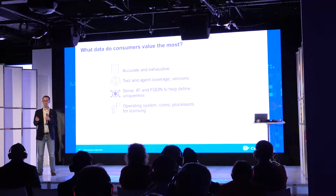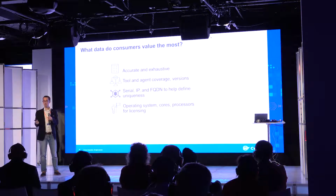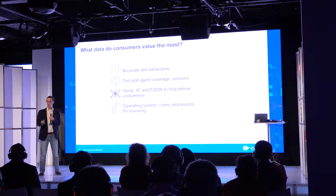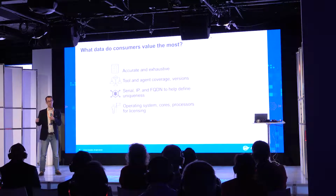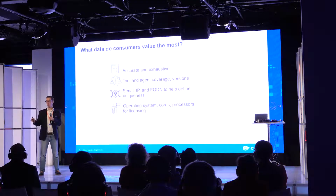Our consumers also like it to be consistent. So if they see one data point in one source system, but Discovery says something else, that's a problem. We need to make sure that when we build that golden source of truth, we're unifying that data across the sources that we pull it from. Our consumers like to see things like serial number, IP address, and FQDN. In our environment, that's what defines uniqueness. So you look at those three unique values together, and that generally indicates a unique asset within our environment.